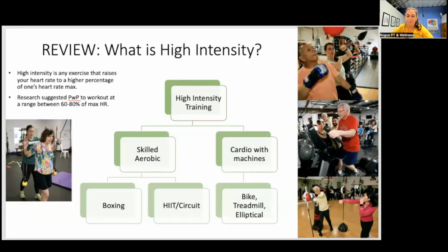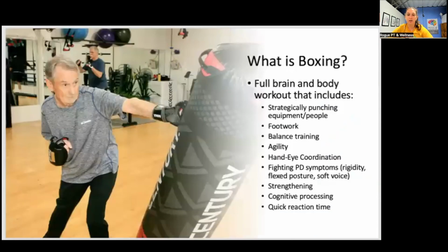So what is boxing? Boxing is a full body workout. Not only does it challenge your body, it also challenges your brain. In our classes, you learn the different punches: jabs, crosses, hooks, uppercuts, and everything that we learn in our shadow boxing, which we do in the beginning, we implement into more of a circuit-based boxing class. And so we have our members punch equipment, or they punch with me or one of our other staff members, where we can really feel how strong they're punching and give them feedback on their form.